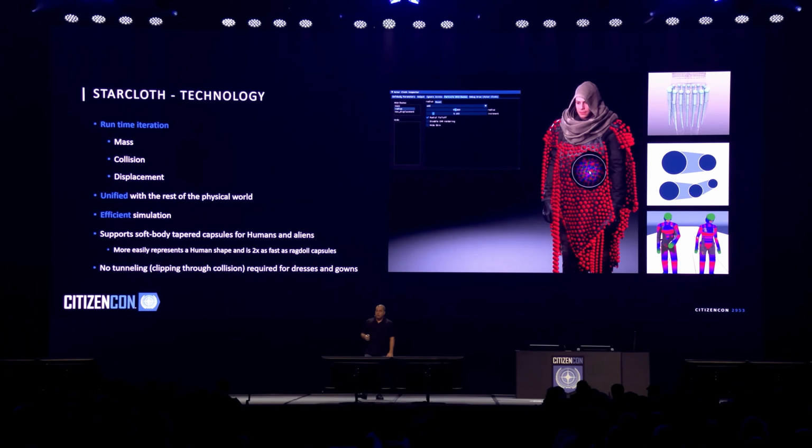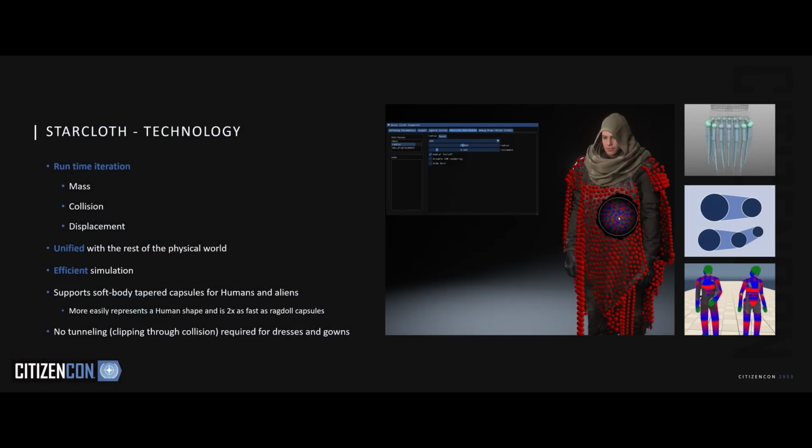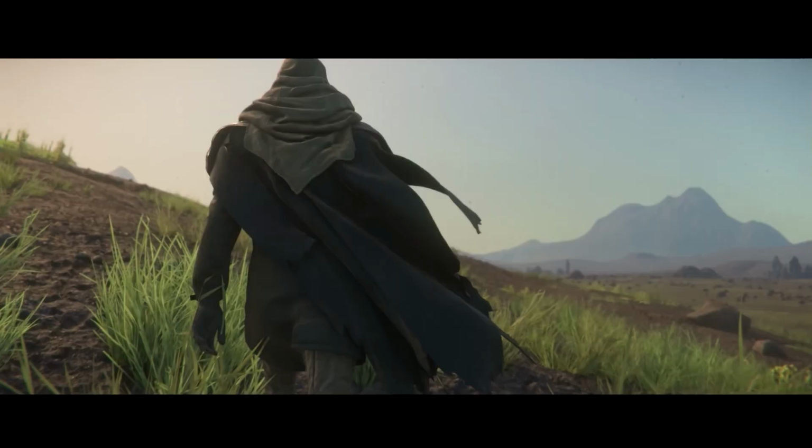As mentioned yesterday by Chris Rain, our senior lead physics programmer, we support soft-body tapered capsules, which are twice as fast as our ragdoll capsules. It's also key to solving one of the most important aspects of plausible cloth simulation, and that's mitigating the tunneling or the clipping that happens through a character. It's very, very difficult to solve with pendulums. So with all this tech in mind, we can do really complicated assets like the duster, the one I want to show you now.